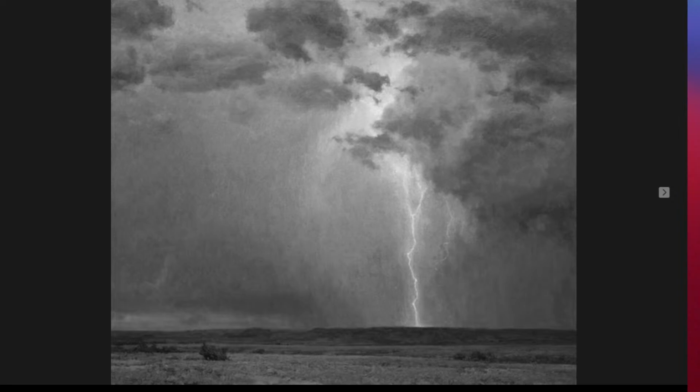look how that cloud's behind that's just almost a gray wall. And then above the lightning strike, the clouds floating in air. And look at those value shapes. But that glow is a value thing. Well, it's a value and temperature thing, but it's a value thing first.